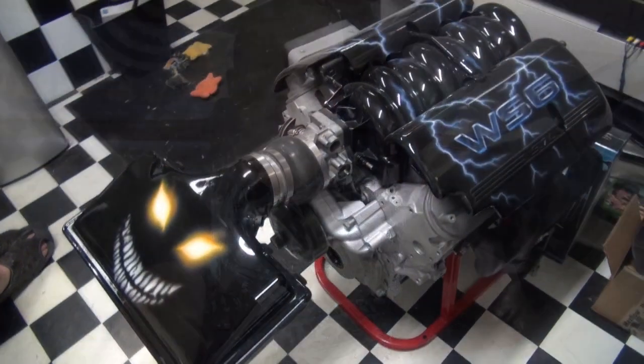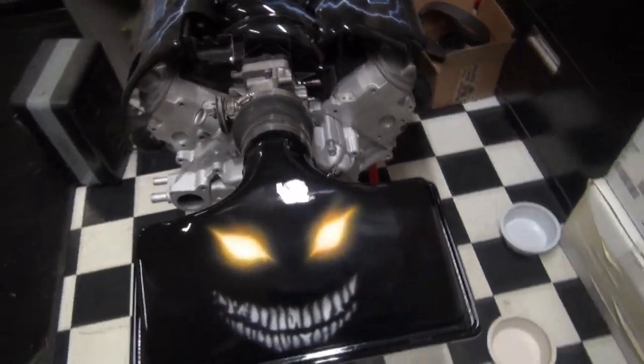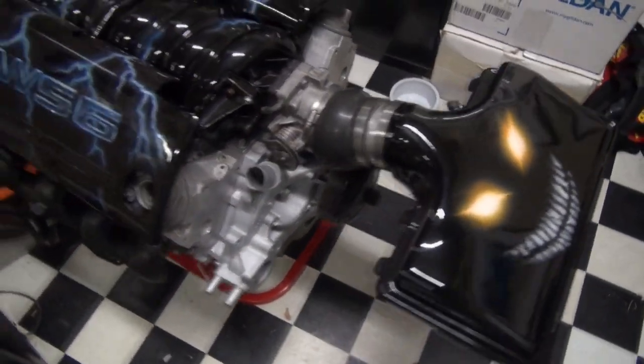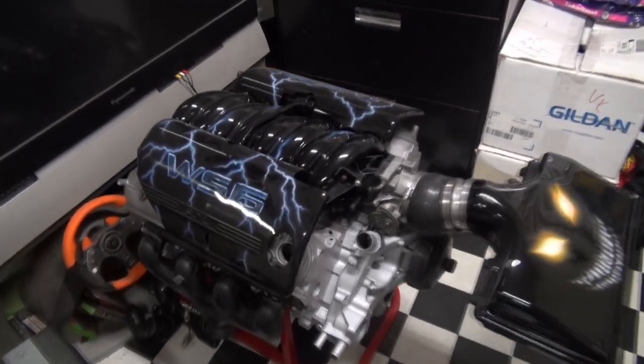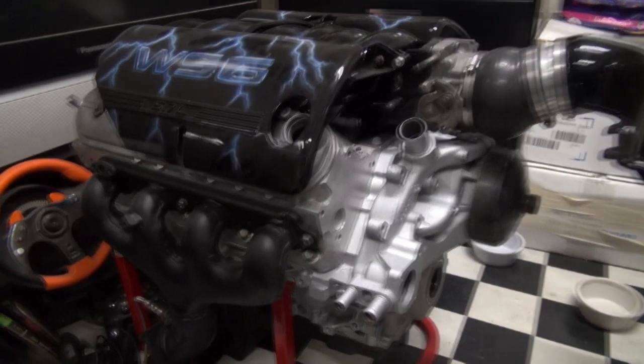Unfortunately, some of you guys have seen the teaser images on Facebook. You see that the distressed WS6 and the lightning airbrush theme under the hood is no longer there. That's gone. So we'll be changing that up, but not radically. That legacy will transcend. We'll carry that on with something pretty similar, but hopefully take it to the next level.